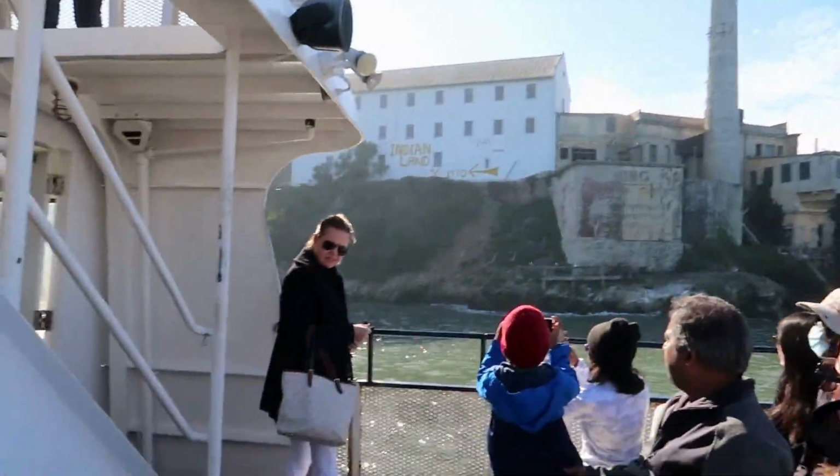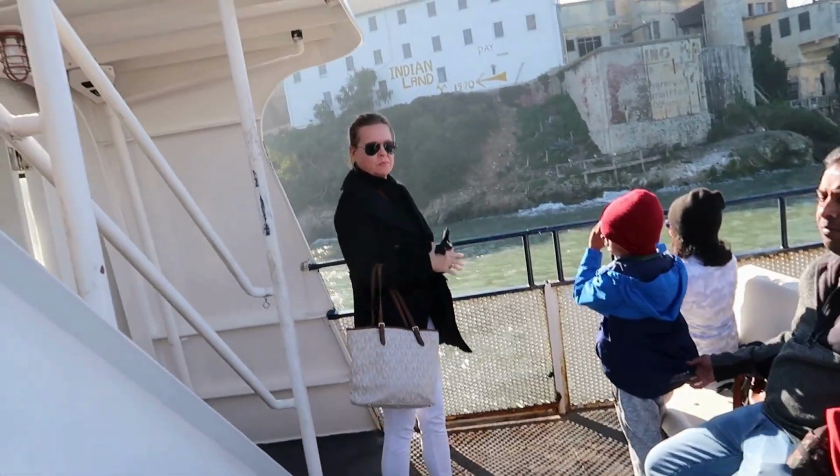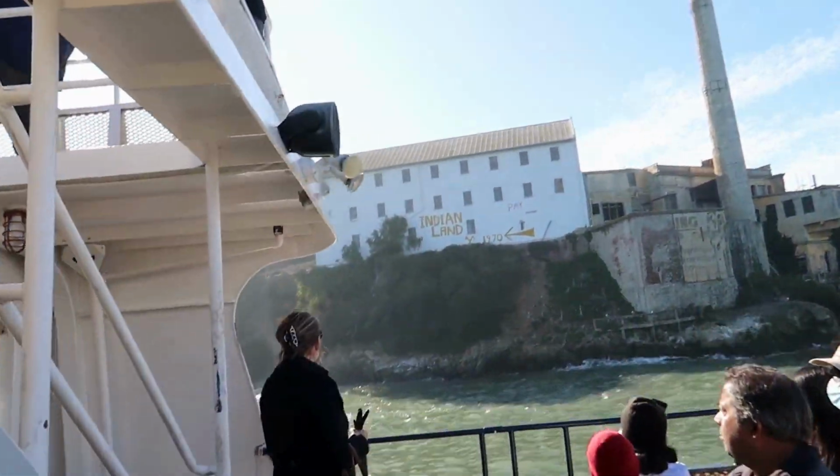Lived inside at any time. 300. They could all fit on this boat right today.